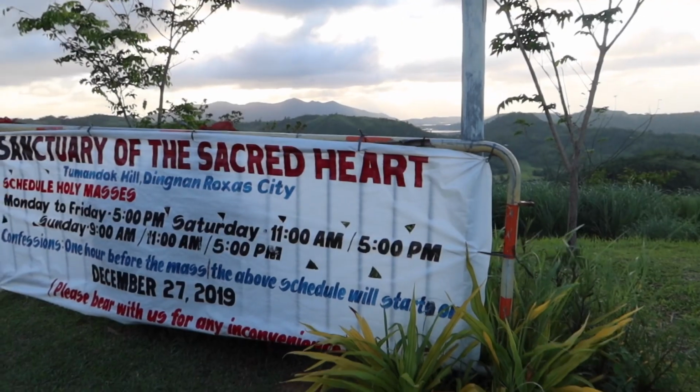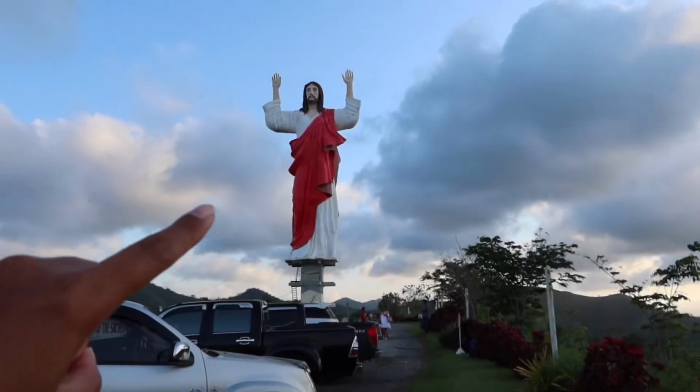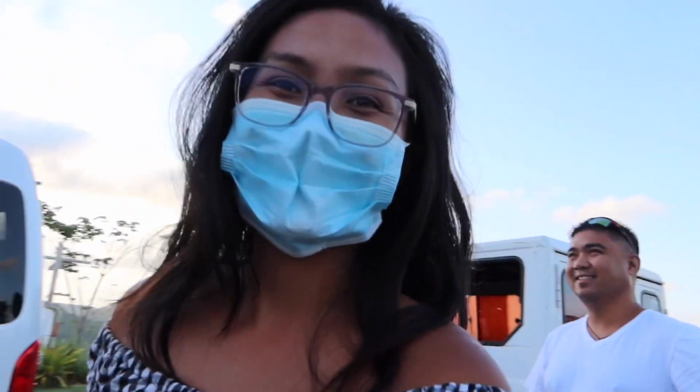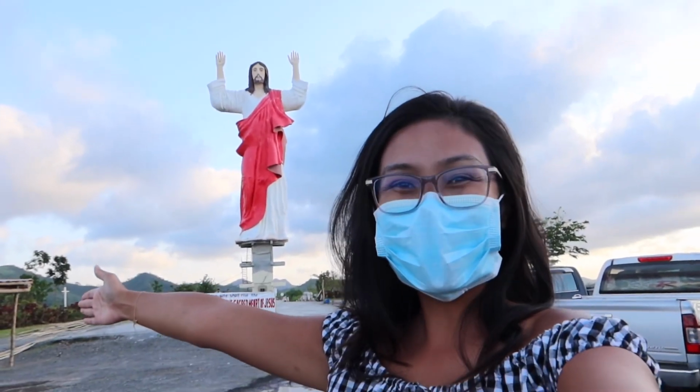Arrived here in Sanctuary of the Sacred Heart. It's like Christ the Redeemer na hinahold up. We're here with Kuya Rodel. This is Brazil!